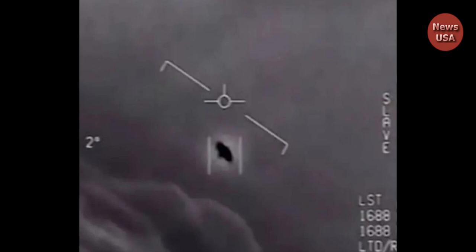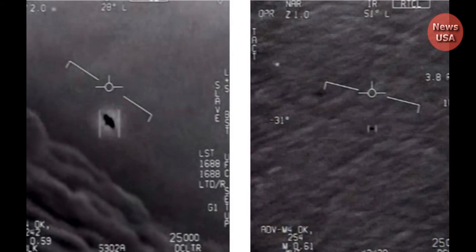22 barges break loose on Mississippi River due to Hurricane Ida. Former NFL quarterback Alex Smith.